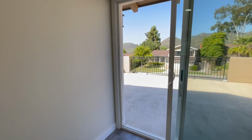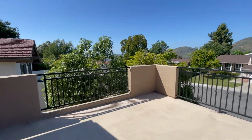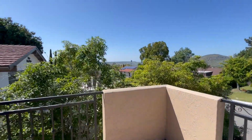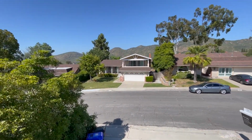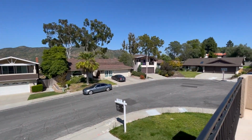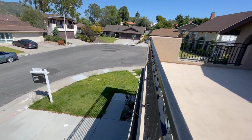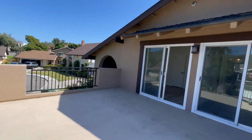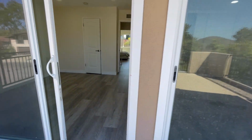But let's go out here real quick. So I want you to notice just how peaceful the street is, how clean, how much color, how quiet it is, that there's no power lines. We're standing right above the garage, just in case you wanted to know that. But just a nice feel out here. And this deck services both of these bedrooms.